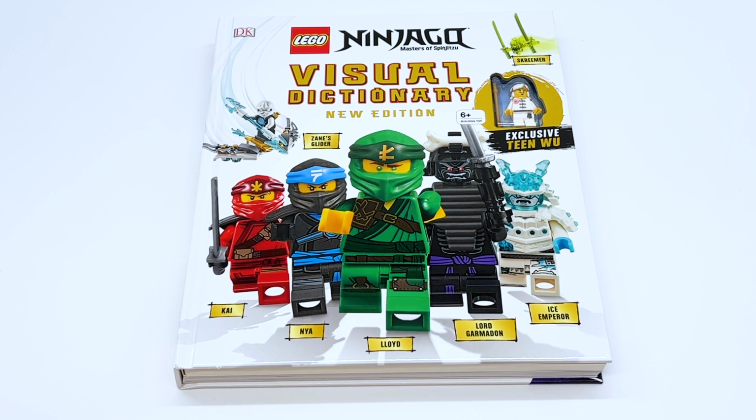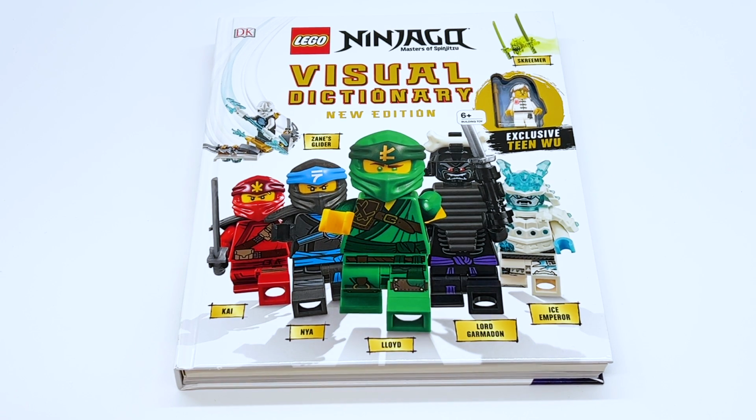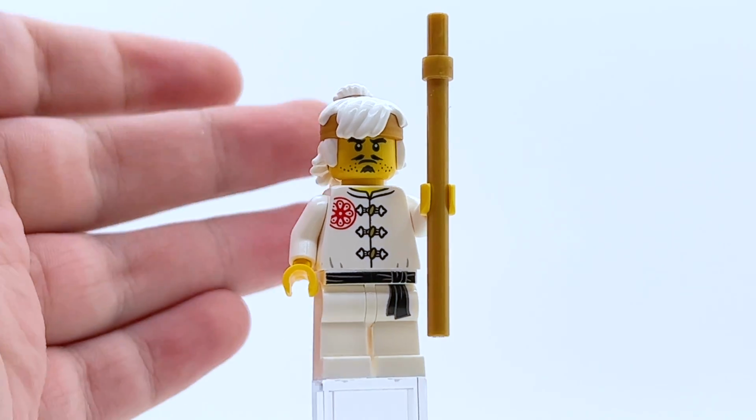But for a book that came out in 2019, I'm fairly happy with it. But of course, that's not everything that comes with this book. There is also the exclusive Teen Woo minifigure. So now let me get him out and let's take a look at him. So here's the exclusive Teen Woo that comes in the book, and he is alright.